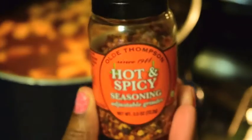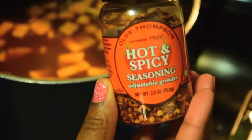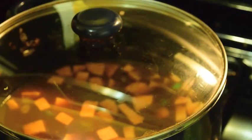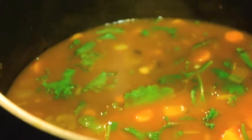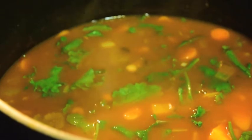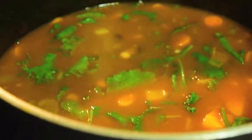I love everything with a little spice, so I add hot and spicy seasoning. That's optional, of course. And you're gonna let that sit for about 20 minutes. You're gonna let your vegetables get nice and soft, and then lastly add the baby kale, and this will be your end result. This bright, hearty, flavorful vegetable soup that tastes amazing. Make sure you let the kale wilt a little bit and get bright green, and it's done, guys. On to the next one.